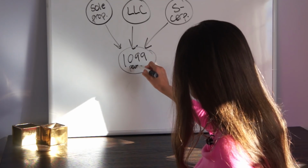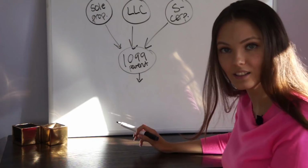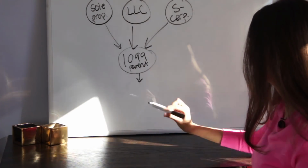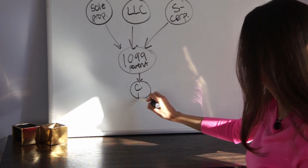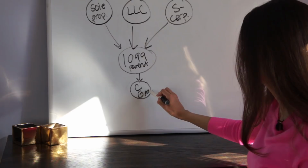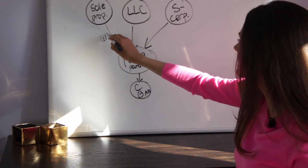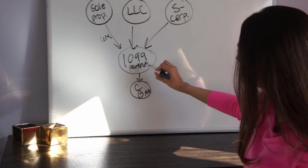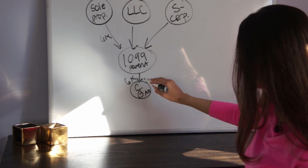So the parent of the child, your niece, nephew, or grandchild, is just going to pay directly to the child's bank account. So if you're paying, let's say, $6,000 to your grandchild, the parent receives a 1099 for $6,000, and then they're going to transfer that $6,000 to the child's bank account.